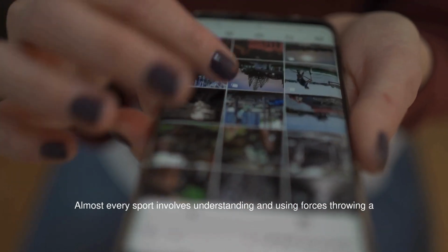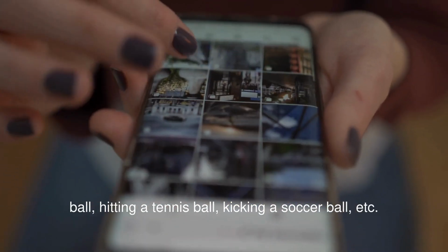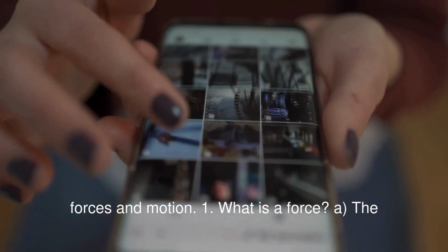Almost every sport involves understanding and using forces: throwing a ball, hitting a tennis ball, kicking a soccer ball, etc. Building bridges, skyscrapers, and roller coasters requires careful consideration of forces in motion.